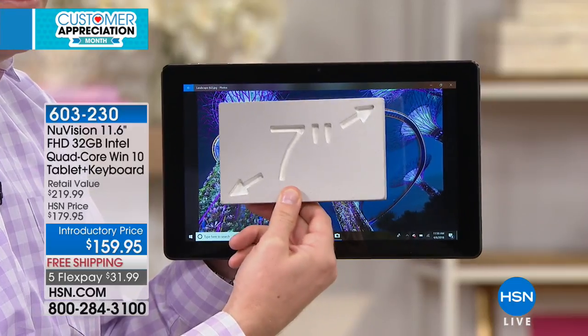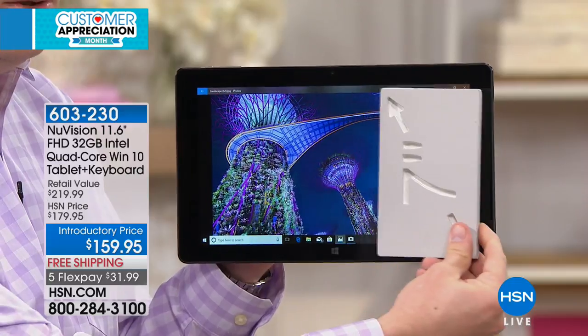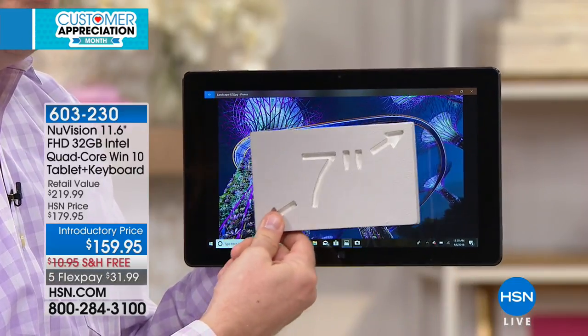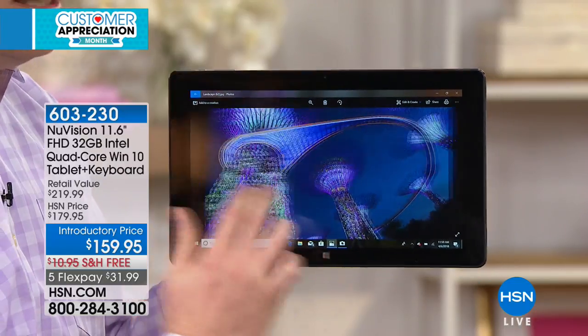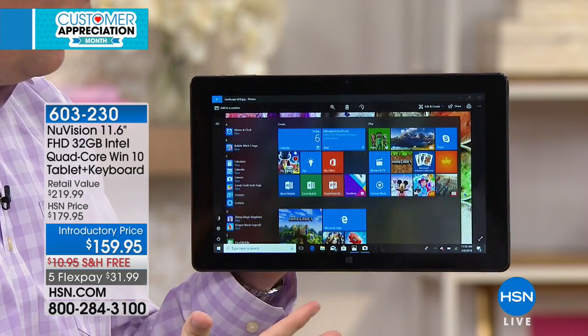Are you watching movies on this? Are you trying to check your email? When you can look at it, it's literally like 2.5 to 3 times the size of a 7-inch screen. You're missing out on so much just because you have a smaller screen. And this is the biggest screen that we've ever had. But it also means that I can do more things with it.